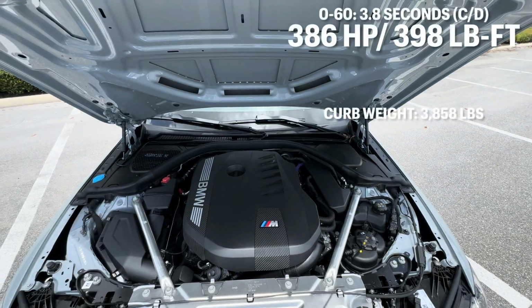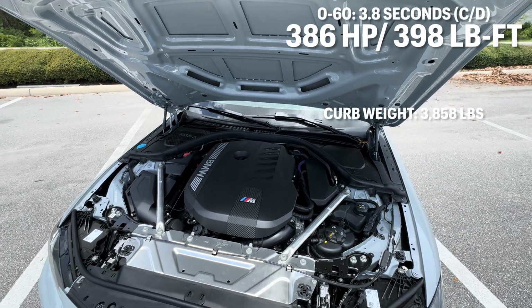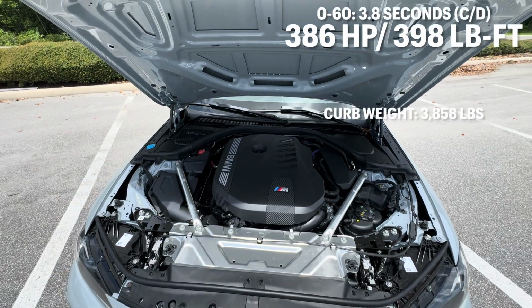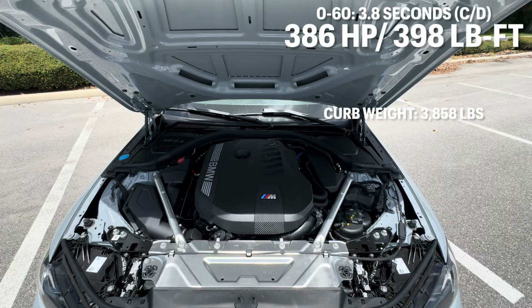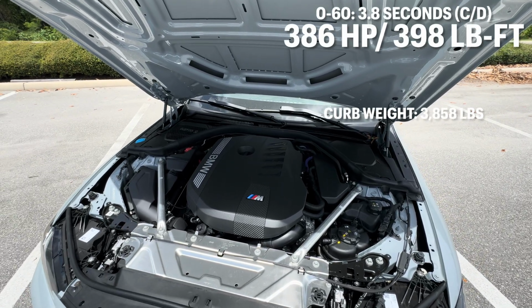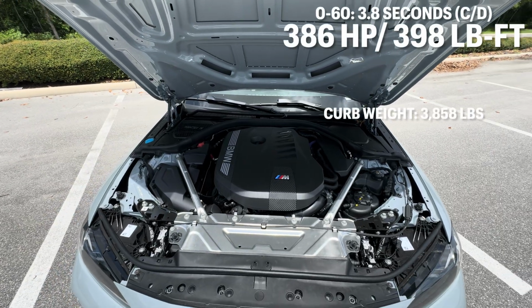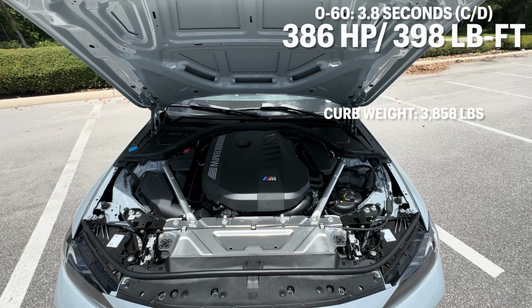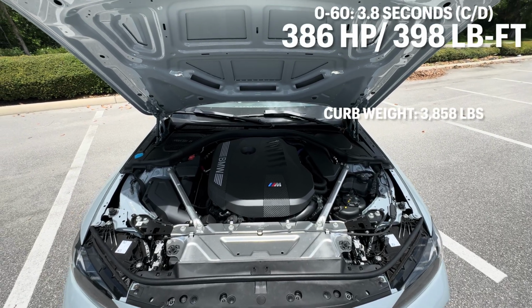Alright guys, that was the sound of the 3-liter twin-scroll turbo inline 6-cylinder B58 engine sold by BMW for the 2026 M440i, and it sounds really good, cranking out 386 horsepower, 398 pound-feet of torque, made it to an 8-speed automatic transmission, sending the power to all 4 wheels. You can expect 0 to 60 in the mid to high 3-second range, making it a no-joke performer for a sub $70,000 base price sports car.